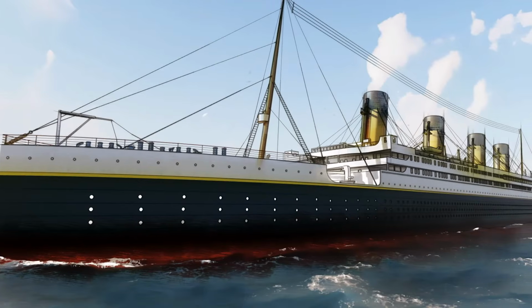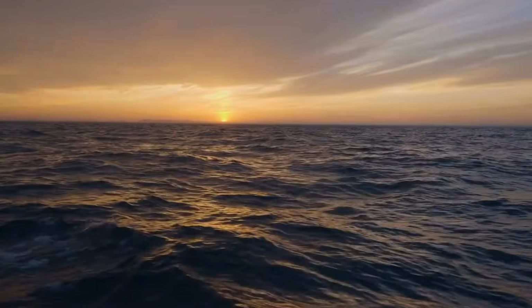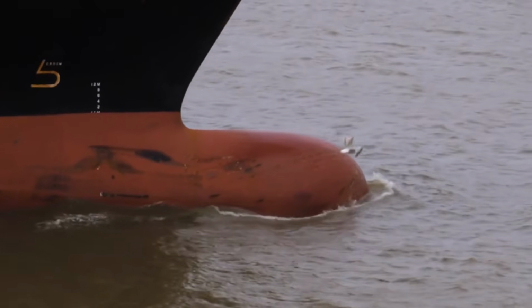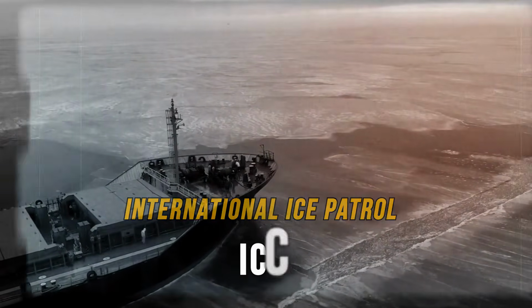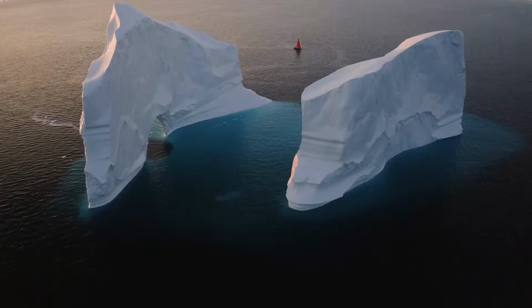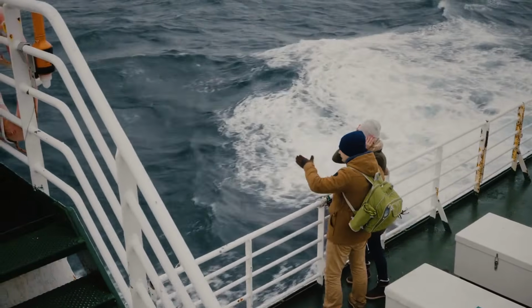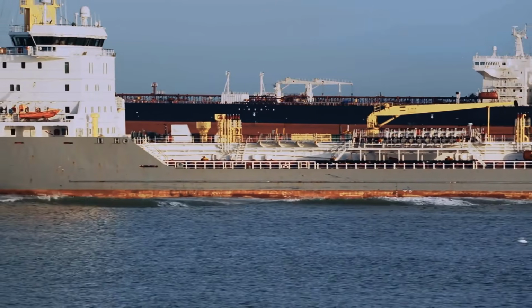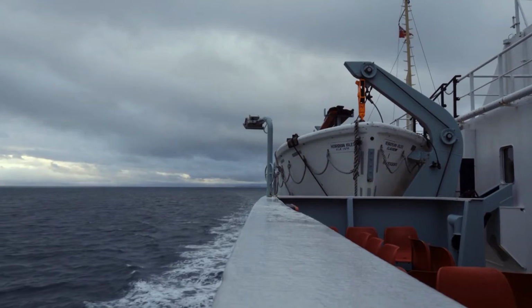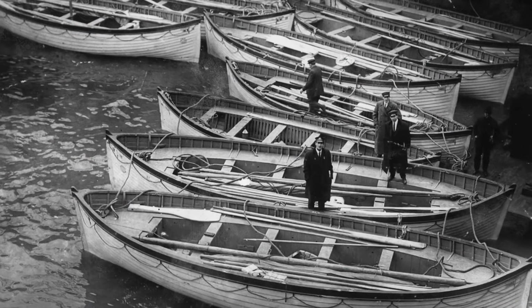As tragic as Titanic's first and last voyage was, it did result in changes that helped make venturing out to sea much safer. Findings from hearings on the disaster led to the creation of the International Ice Patrol, or IIP, in 1914, an organization that tracks icebergs in the Atlantic and Arctic Oceans to ensure vessels in the area can avoid them. In the US and Britain, ships were obligated to carry enough lifeboats to accommodate every person aboard. Regular lifeboat drills were made mandatory.